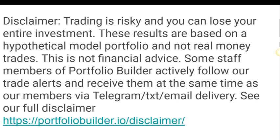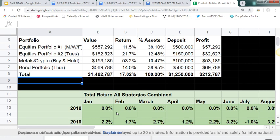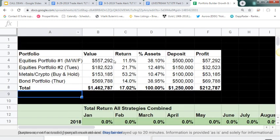Okay, so let's jump into some of the content for today. And real quickly, I'll just review our trade returns. The SPY program is currently up 11.5%. The Tuesday trade is on fire. It's up 21% this year.